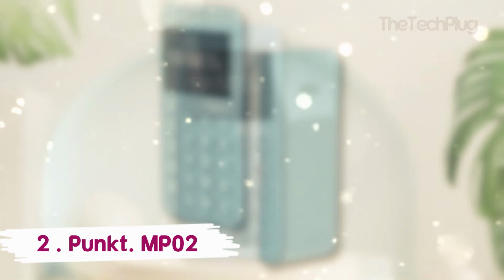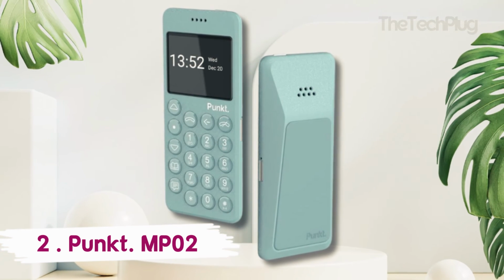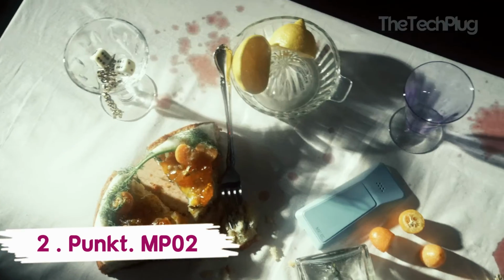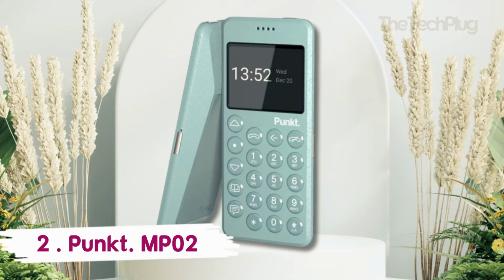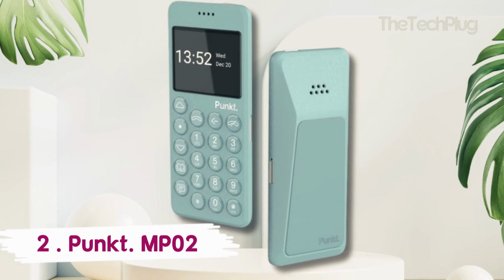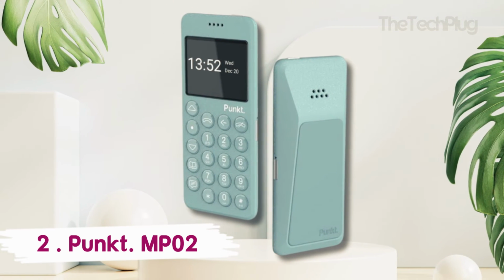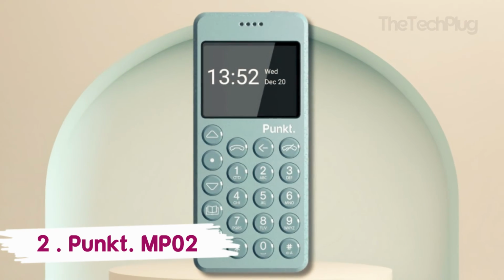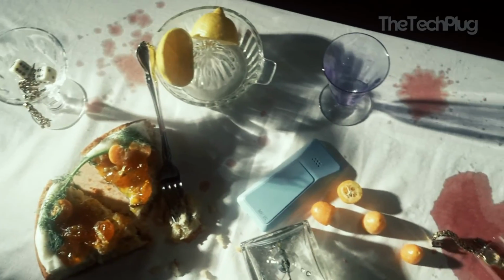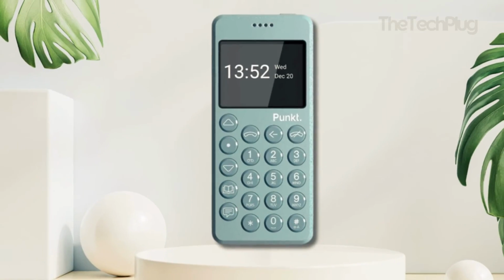It uses a proprietary operating system that enables encrypted calls and texts over Wi-Fi or cellular networks, shielding your conversations and data from hackers and unwanted surveillance. With a minimalist yet striking design, offered in light blue, light gray, and black, the MP02 combines rugged construction with a focus on privacy, making it an ideal choice for anyone who wants a durable phone that respects their security. Keep in mind, this isn't a camera phone, and battery life is on the shorter side.